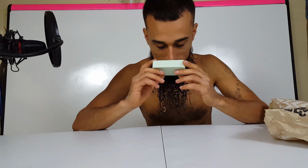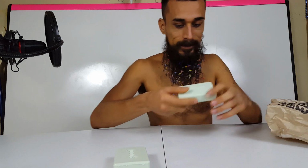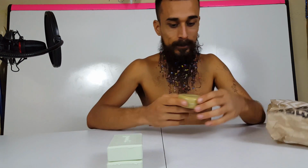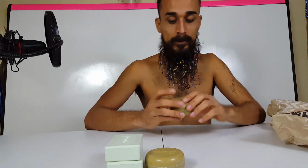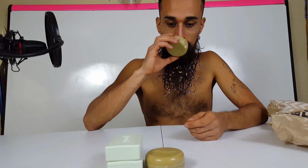Cucumber. Smells so good. Here's another cucumber. I had to get doubles of some. Coconut. Smells yummy. Another coconut. I love coconut.